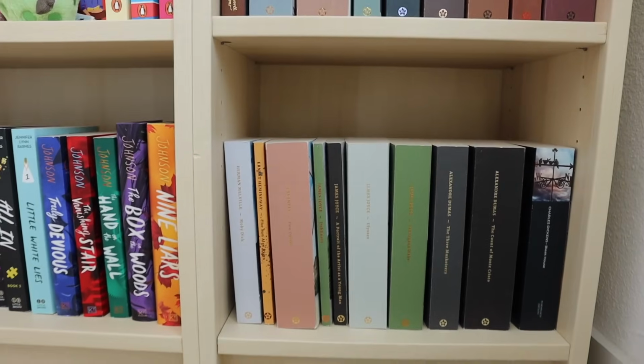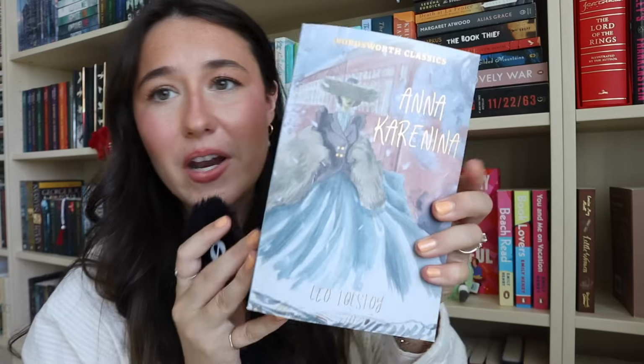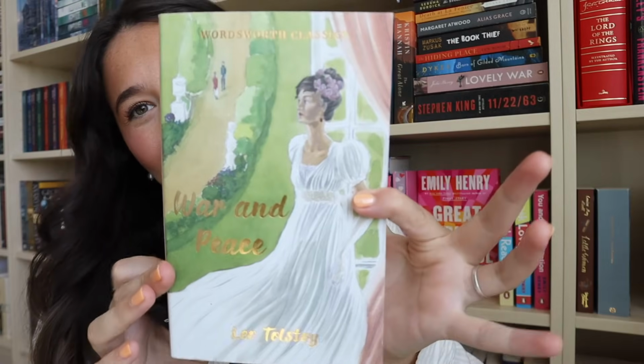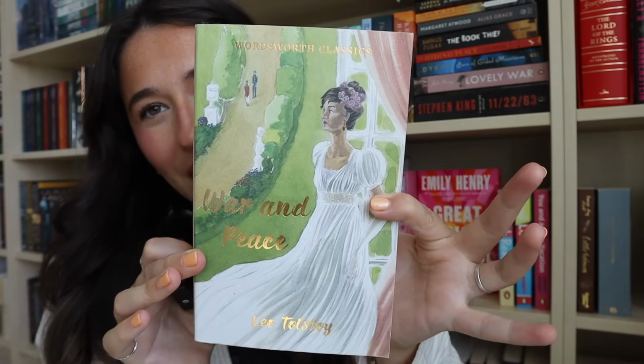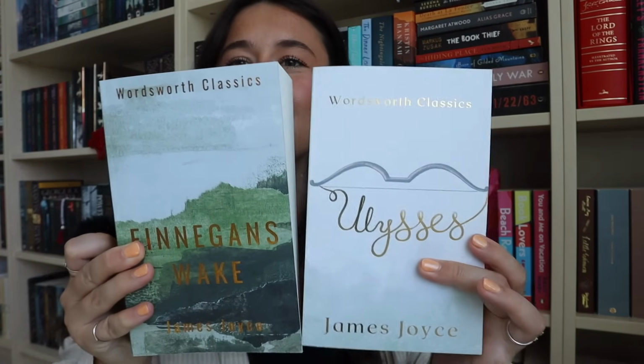Okay, so now the last two shelves are our Wordsworth classics. Here's another edition of Little Women that I have. This is so gorgeous. I love this Anna Karenina. Wow. She's giving Mystery Woman. Another War and Peace that we have. Yes. Studious. Got some James Joyce. We have Finnegans Wake and Ulysses.